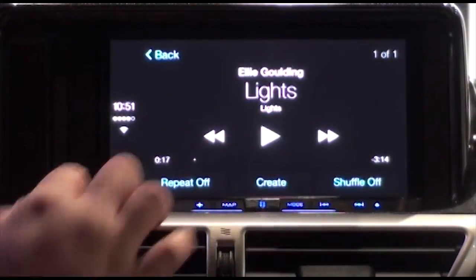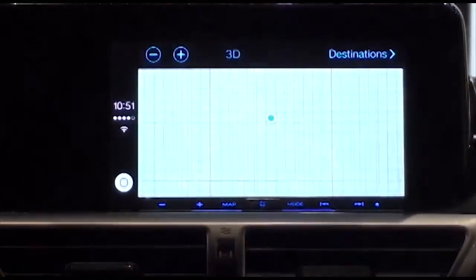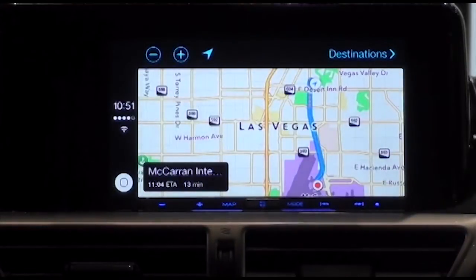So we'll go ahead and pause that so we don't have to yell over it. Apple Maps is also important. You'll see it's, again, a very familiar interface. I've been searching for McCarran Airport a lot today.